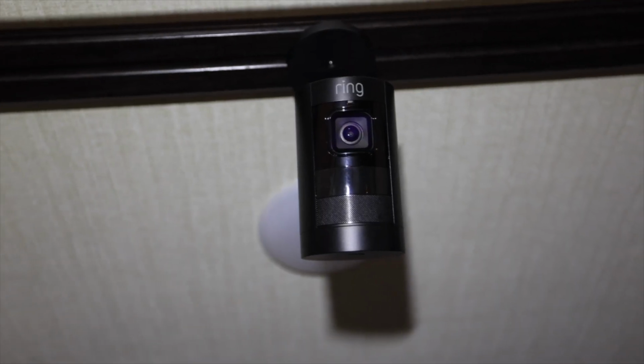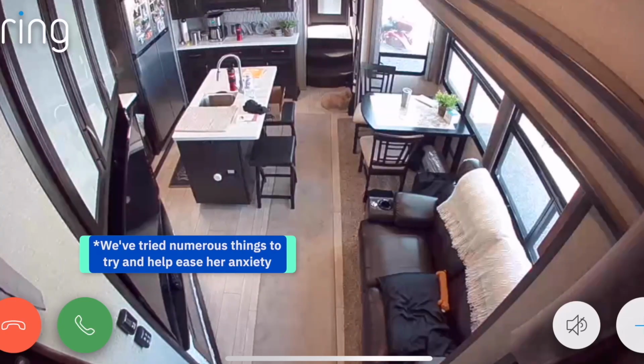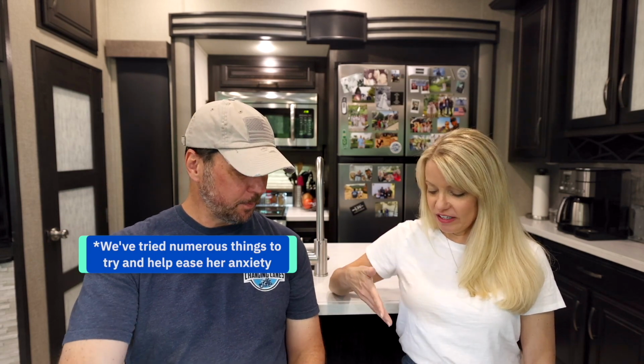And we also have from Ring a security camera that's inside. We have a couple of them, but we have one that's inside. Oh, look, a stink bug. Oh, awesome. They're everywhere, I swear. But we have a security camera that points down into the main living area, so when we're not here, we can keep an eye on Daisy and see how she's doing. Yeah, separation anxiety. The poor thing will not sleep. So she doesn't always stress the whole time, but definitely right after we leave, she's back and forth. But Daisy's the kind of dog that she is not happy unless we are both with her.